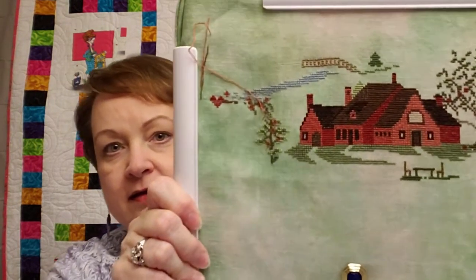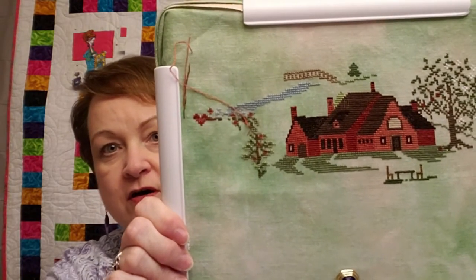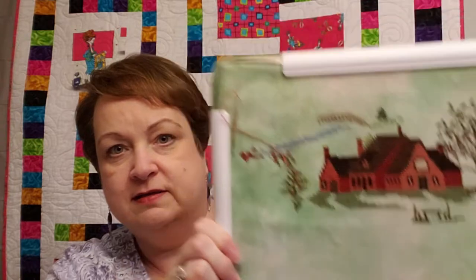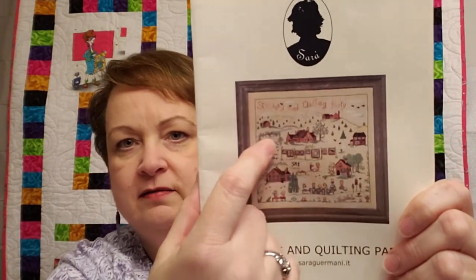So I didn't get a whole lot done at StitchCon, but then I came home and I've gotten this much done so far. I'm starting in the center of the design. I'll show that to you again. So I'm kind of starting with that building right there. I love it.